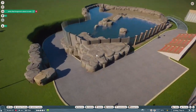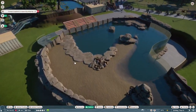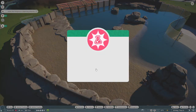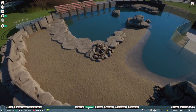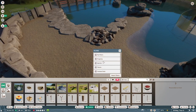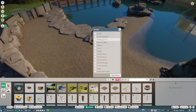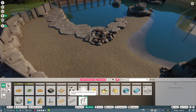Should get our seals. This looks so cool already. Ooh, at research, is that otter? Emu. Okay. Otter's slowly getting there. Alright, California, Cali sea lion. Oh, there it is. And the grey seal. Yeah, pretty much the same.